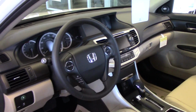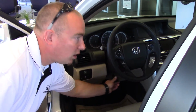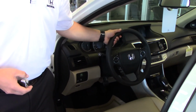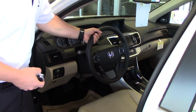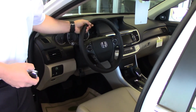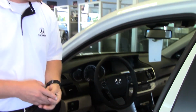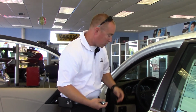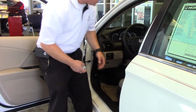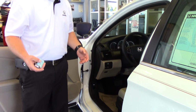I do want to point out that in all of Honda's lineup, you have the ability to not just tilt your steering wheel like you do in a lot of vehicles, but you also have the ability to telescope it in and out to make it so that it fits so many different people. Some people have to have their chair back and steering wheel all the way forward. Some people like to sit close and also pull the steering wheel close to them, but it kind of fits a wider range of people that way.